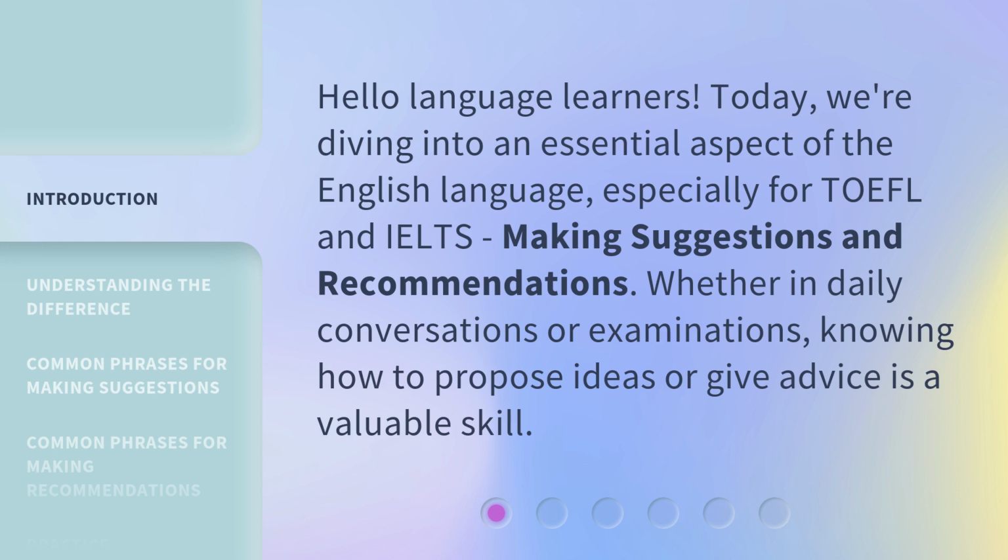Hello language learners. Today, we're diving into an essential aspect of the English language, especially for TOEFL and IELTS: making suggestions and recommendations. Whether in daily conversations or examinations, knowing how to propose ideas or give advice is a valuable skill.